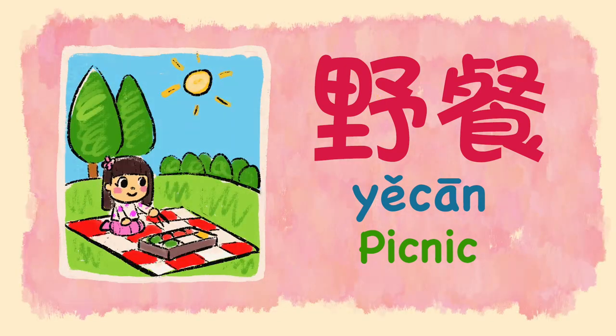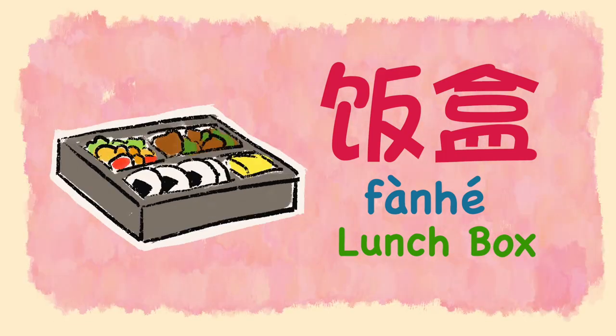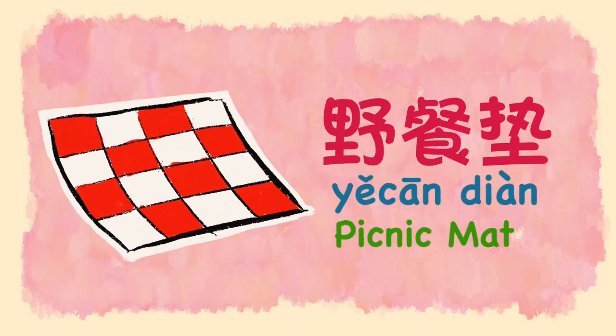Yěcān, picnic. Fànhé, lunch box. Yěcān diàn, picnic mat.